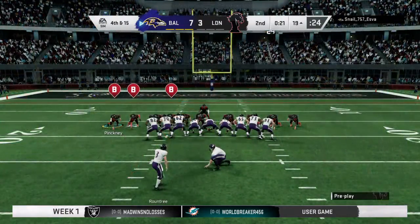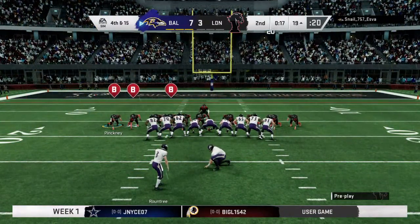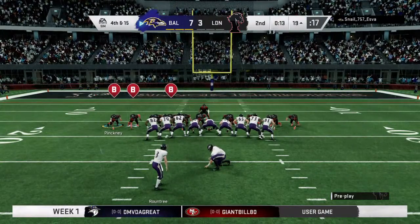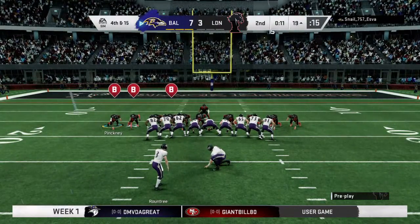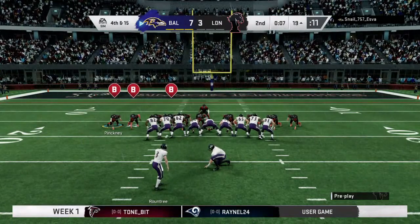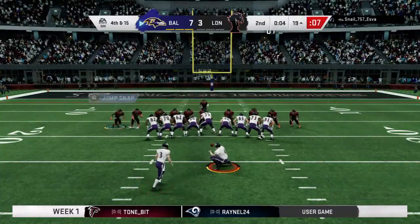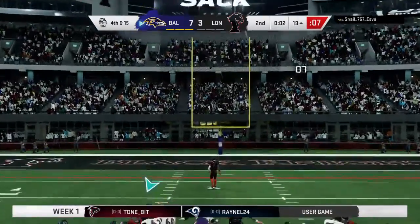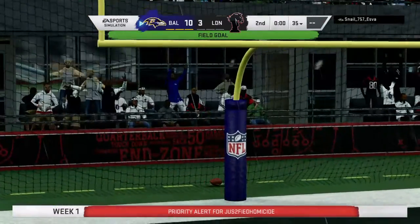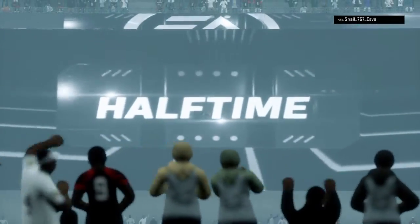So on 4th down here, Mike Tomlin says, let's just get 3. This from 36 yards out. And this one is right through, and that will do it for this first half. So we've reached halftime here on opening weekend.